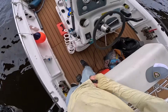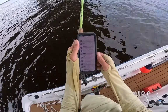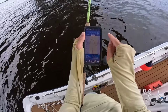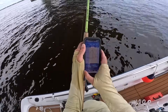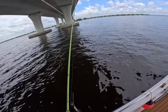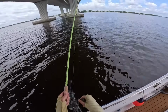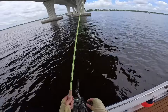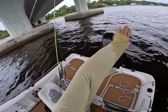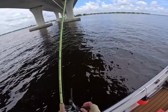And let me check the tides. It looks like the incoming tide has slacked up. It might be, yeah, or whoa, actually for this area it's the very start of the outgoing now. And I think we got that snook at the very last little bit of trickle of incoming, because my lures were still swinging to the left. I casted right into that area, and it swung inward. And now it looks like we have barely any current.